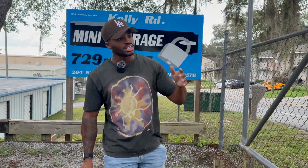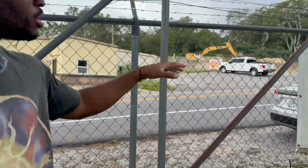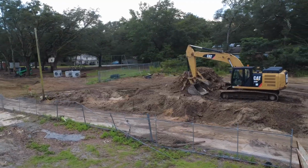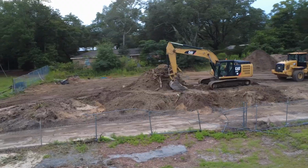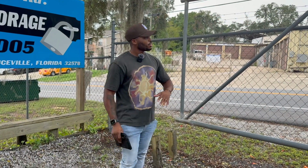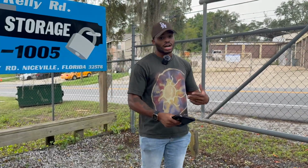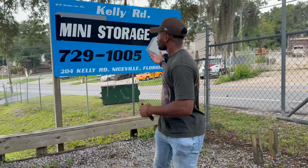For starters, you can kind of see back there, they're currently doing road work construction on that road. So it's actually going to be a pretty good thing for us because they're going to open up that road and connect it to the main thoroughfare coming through, Highway 10 technically, but to the locals, I want to say it's Highway 73 or maybe 85, something like that. Don't quote me. But other than that, it is going to be connected to a major thoroughfare, so it should drive a lot more traffic and access. But without further ado, like I said, here we are, Kelly Road.